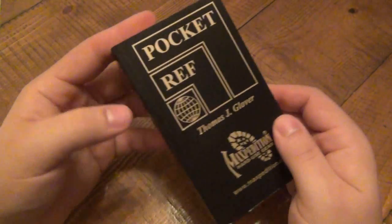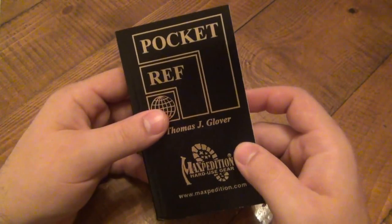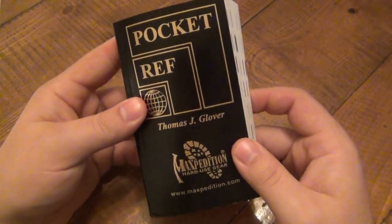Like I said, I wasn't expecting much. It's worth every bit of that. I think they can probably charge $20 or $30 for this book and people would still get it. It just has so much to offer specifically for prepping, but you know, everyday stuff.